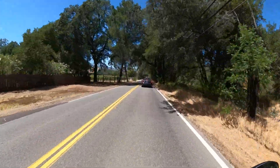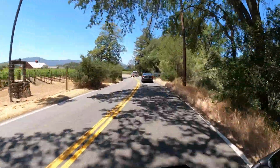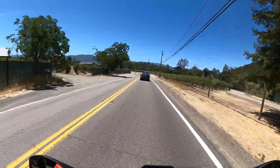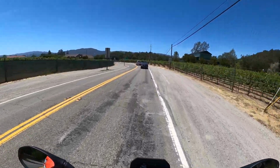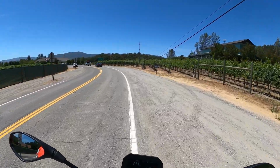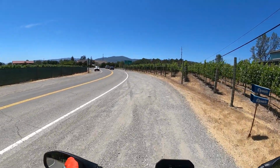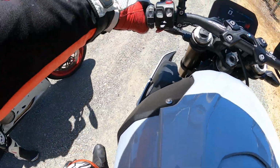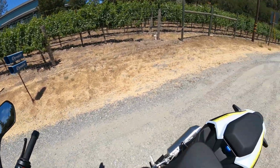But yeah, I really wish that BMW would have turned this up a little bit more, because I don't put this in the same category personally as the Street Fighter and the Tuono, where those are more like hyper nakeds. I feel like this is definitely a sport naked, because it's not as wild, it's more mild than those two bikes. But we will get this thing turned up, we'll get this thing a little bit more wild.